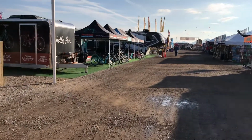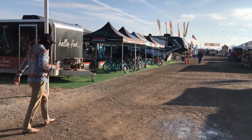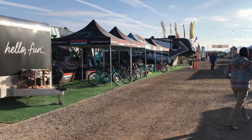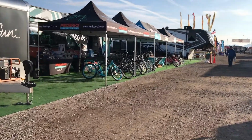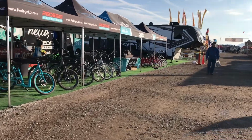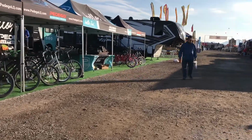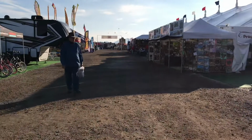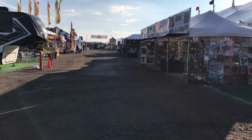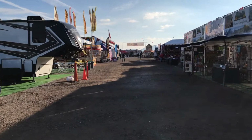Electric bikes are a big thing here this year, so there's three vendors, maybe 4 vendors that are doing electric bikes, but unfortunately none of them are under $1,000, so everything is at least $1,500 or higher. So if you're waiting around for prices to go down, I don't think that's going to really happen too much.